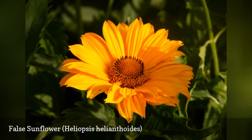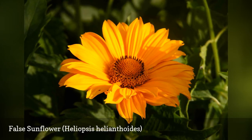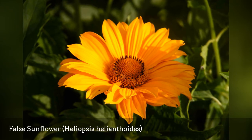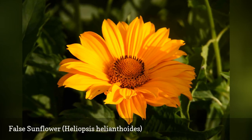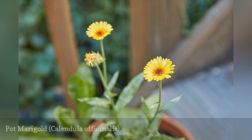Closely related to true sunflowers, which are annual plants, H. helianthoides is a perennial species with smaller, more profuse flowers. It blooms from June to August. Deadheading helps prolong blooms.